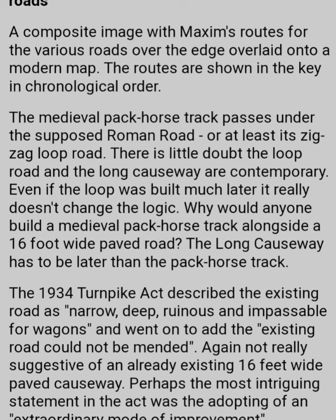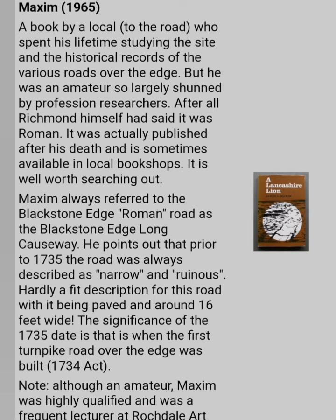The 1934 Turnpike Act described the existing road as narrow, deep, ruinous and impassable. So obviously we've spoken about that already, and again it's not suggestive of a 16-foot wide paved causeway, which is obviously the modernisation of the Industrial Revolution and the technology that was progressing quite quickly at that time. And this is Maxime's book, 1965, The Local, and it goes on about his book, just going over what we've already spoken about: it doesn't fit the description of the road. So it's an interesting debate.